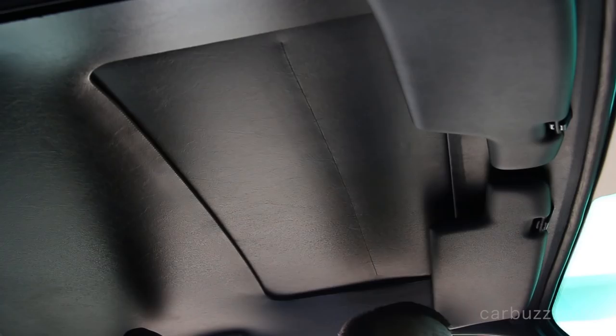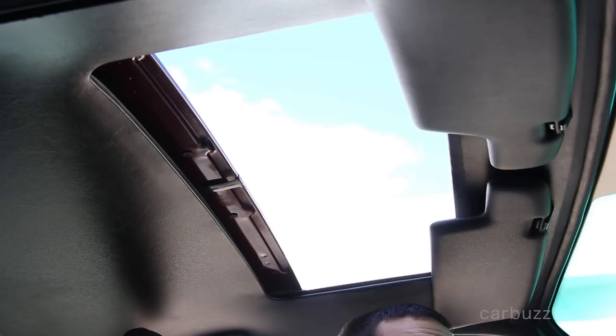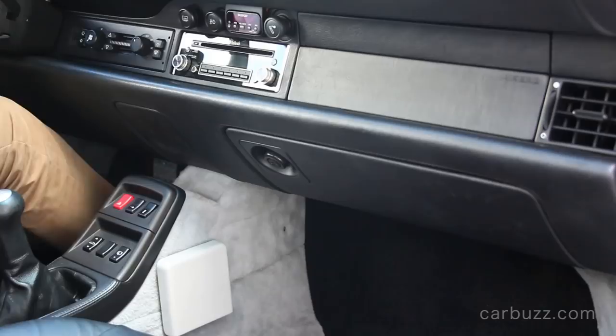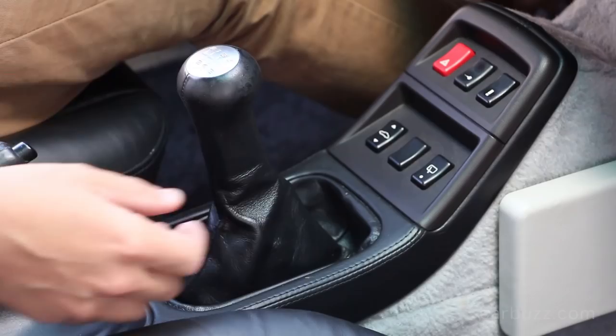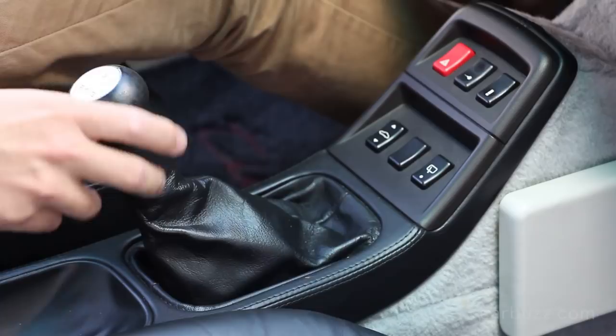Yeah, and I do like having a sunroof there. That's kind of a cool thing. It's a power steel sunroof. Got your regular standard, barely usable glove box. Again, it's just such an old design. And you have your 6-speed manual right there. This is just a fantastic gearbox.